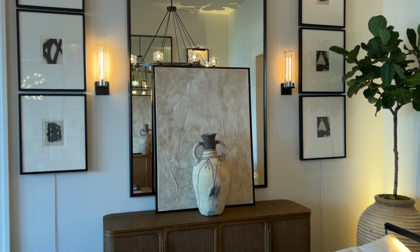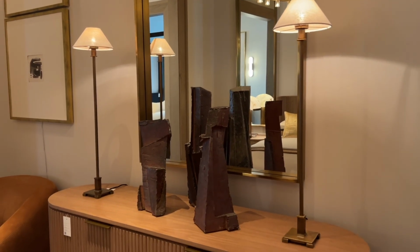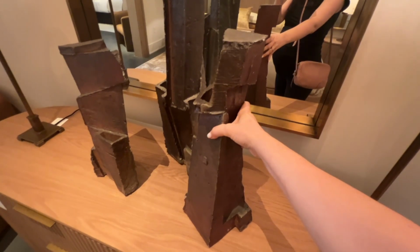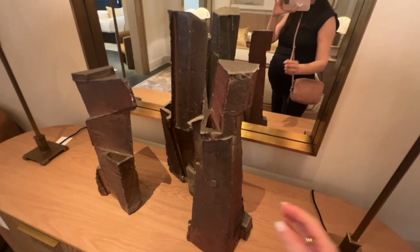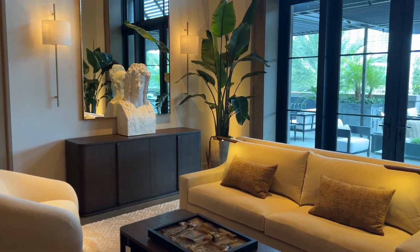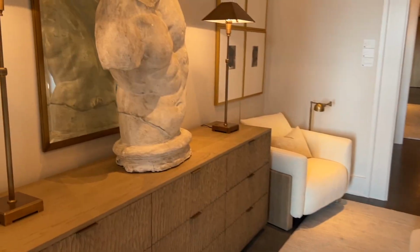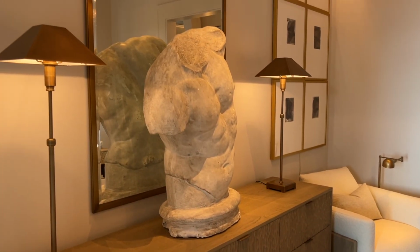I'm pointing this out because I feel like most people, myself included, usually decorate the opposite way. Like we tend to put the bigger stuff on the sides and leave the middle kind of lower and open, but here they don't do that at all. So all the statement big pieces are always right in the center.